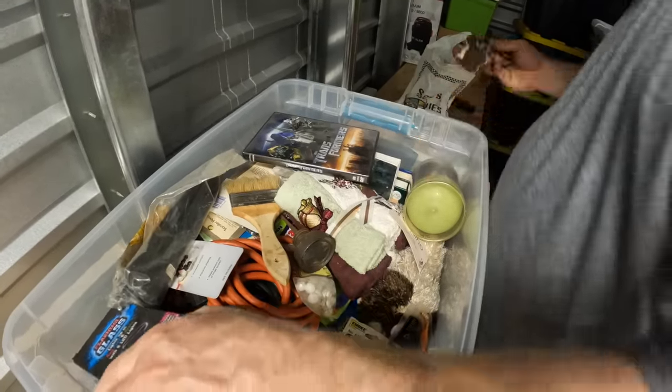It's 85 to 90 degrees in this unit right now. They say climate controlled. It's not. It's 85 to 90 in here. It's hot. What do you think was in there? Probably a lizard or something. I'm thinking a tarantula. Maybe a tarantula.